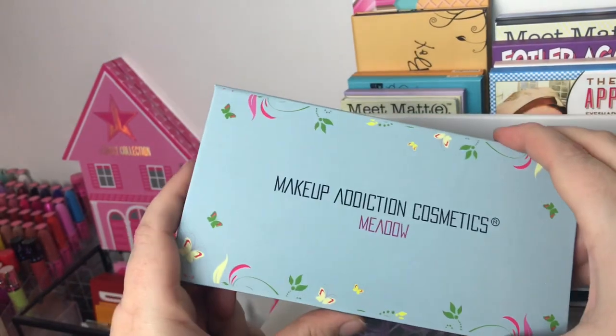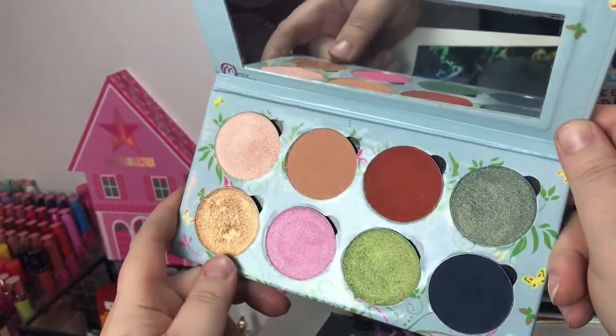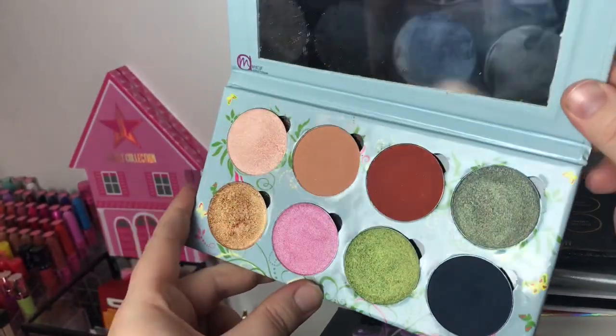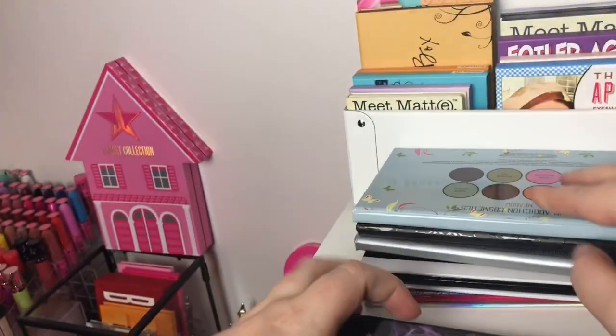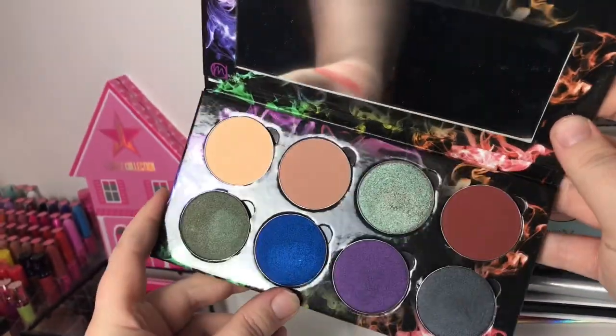Meadow. That's got a little hard pan, but yeah, that color is so unique. It's like a gold, green, blue. And then the Smoked Out. Looks like that. These are so good.